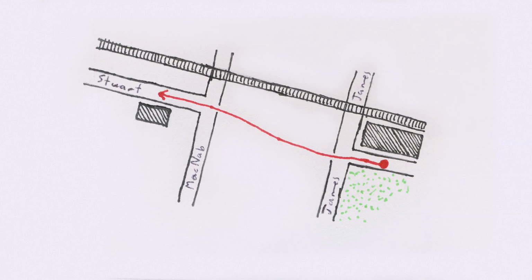Cut through the GO Transit station to McNabb Street, and then carry on half a block along Stewart Street. You're looking for the ornate stone structure at 51 Stewart Street.